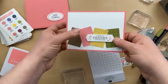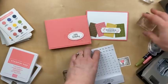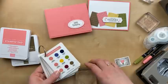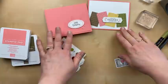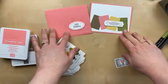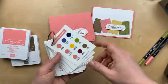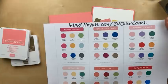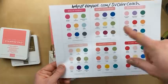All right, what do you think of today's cards? Aren't they so cute? I hope that you will download the color coach and give it a shot. There's that flirty flamingo color combination that we used today, but there's so many. Like I said, there's some for every single core color. I'm gonna do some more digging on the Demonstrator website. If I find more, I will share the link, and I will put the link for this in the video description, but just in case, there it is again, tinyurl.com/sucolorcoach. That's where you're going to find the link to the document. There's 7 pages that have all the color combinations for the colors.